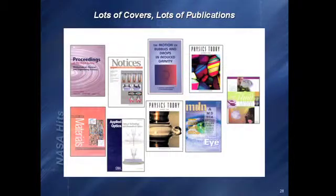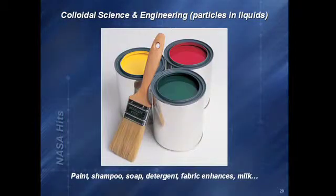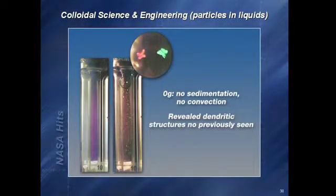Lots and lots of cover stories were done. One topical area is just colloids. Colloids are simply the small particles that float around in paint, shampoo, soap, detergent, milk, fabric enhancers, etc. It's more than a $100 billion industry. It's not well understood how these particles sometimes aggregate. And on Earth, they all tend to sediment over time, so there are all these stabilizers that are required.